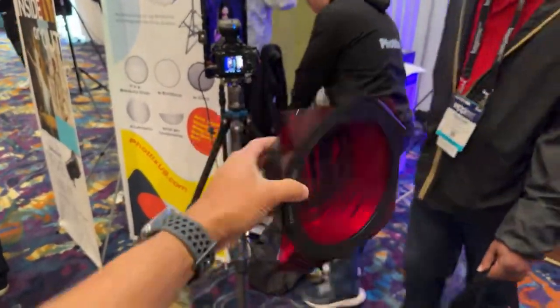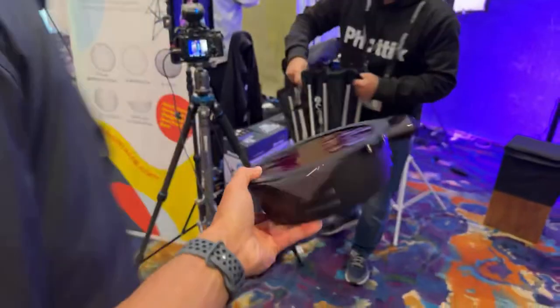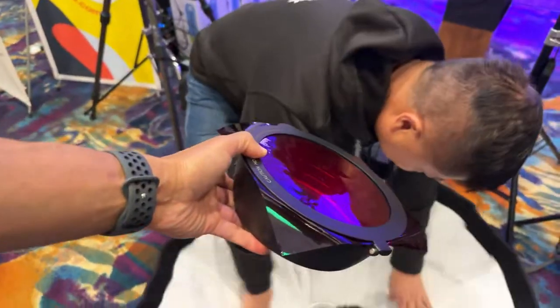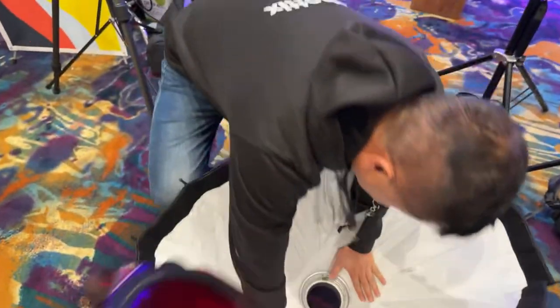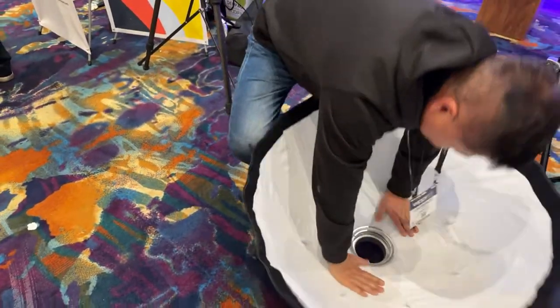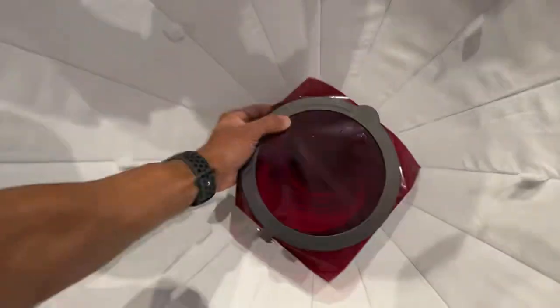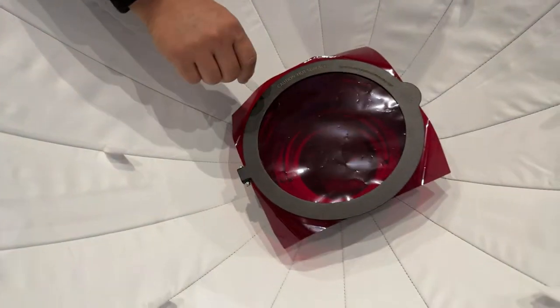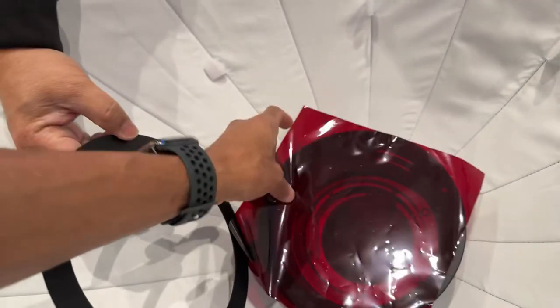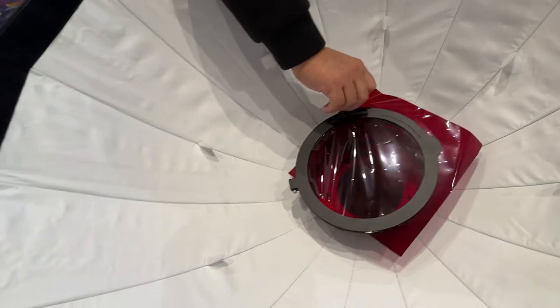This is what goes inside the softbox. No more taping your gels to the side. Look at this. Boom, he opens it up. All you do is press down. Nice clean inside surface. And then this bad boy, magnet. Look at that. In 2 seconds, ready to go. If you don't want it, boom, change the gel. No more melting my gels.